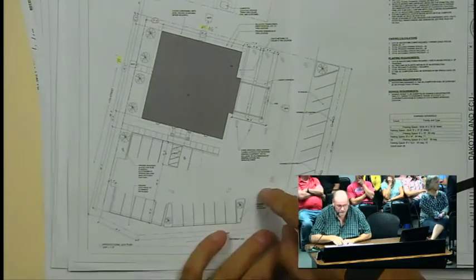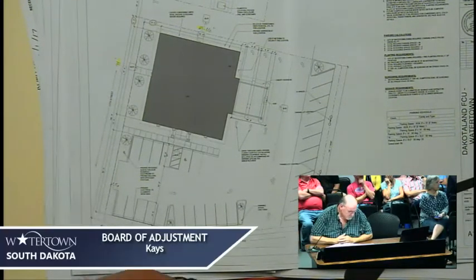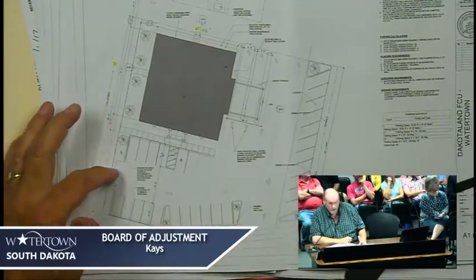And what's the distance back from the stoplight to that alley? Will there be enough room for stacking? We got, from there to the driveway? Yeah.